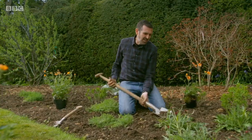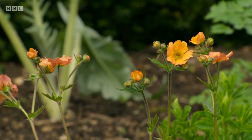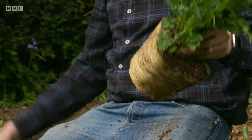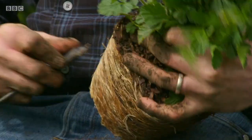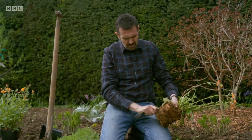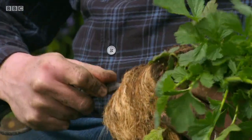There's something really satisfying, isn't there, about adding new plants to your garden. See? Wow, that does need breaking up. So that's probably last year's stock. If I don't break that up, what will happen is very likely the roots will just keep going round in circles. It might look a bit rough, but that will stimulate the growth.